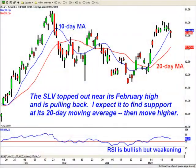Let's look at the chart of the iShares Silver Trust, or SLV. You can see that the SLV topped out recently and is headed lower. On Monday, it pushed below its 10-day moving average. I'm using the SLV's 20-day moving average as my target. If the SLV bounces from its 20-day moving average, I think it could go back to test $20 and then break out. And if it can do that, then it can get to $24 pretty quickly, an upside of about $10 an ounce from here.